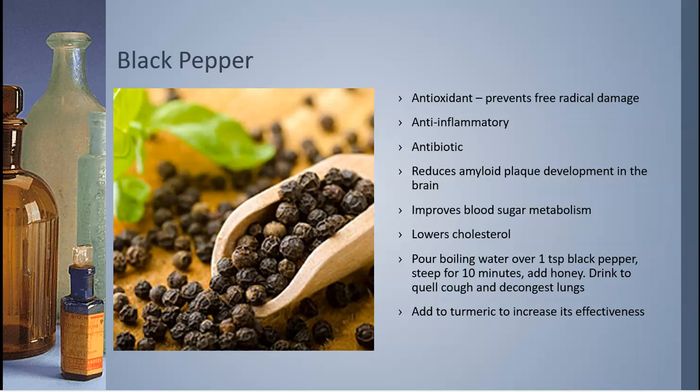And you can add it to turmeric to increase its effectiveness. And one thing that I like to use is golden milk, which is basically turmeric in some milk with a little bit of honey added, and then if you add black pepper to that, it increases its effectiveness.